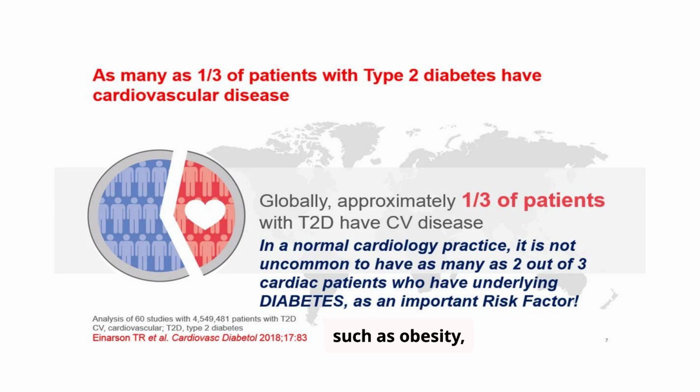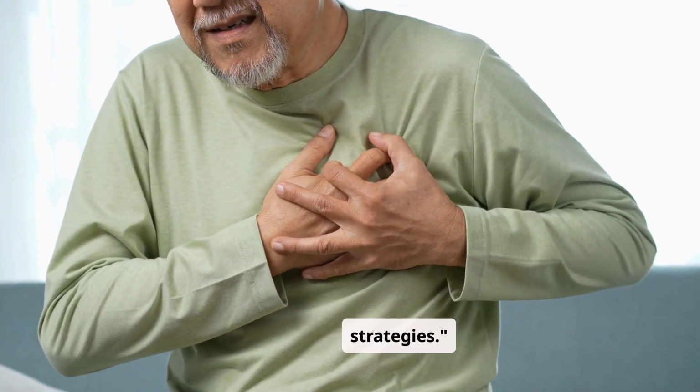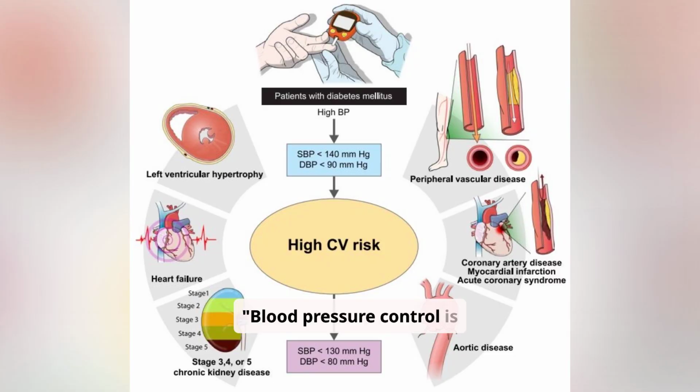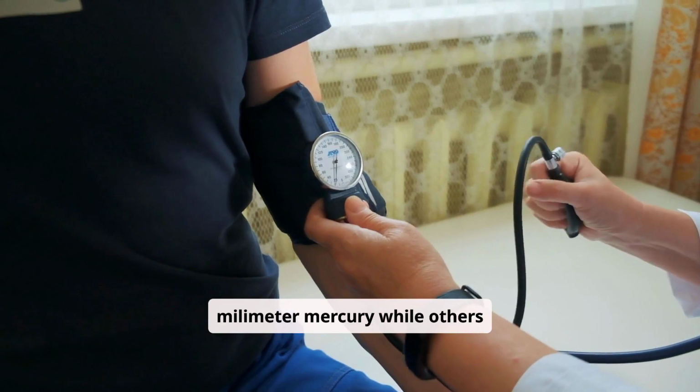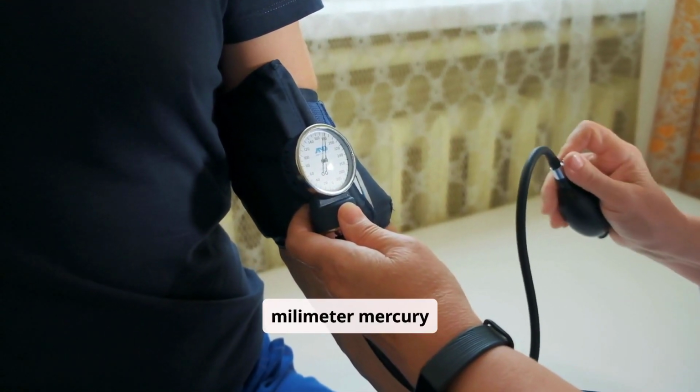Evaluating factors such as obesity, hypertension, and smoking helps predict cardiovascular risk. Tools like 10-year risk calculators guide personalized prevention strategies. Blood pressure control is vital for those with diabetes. Patients with high cardiovascular risk should aim for levels below 130 per 80 mm mercury, while others might target below 140 per 90 mm mercury.